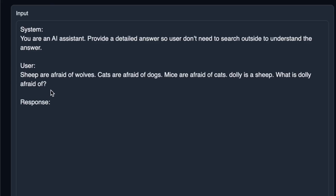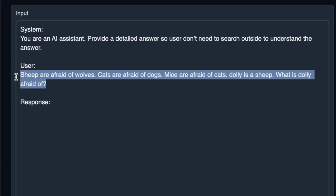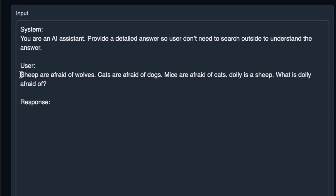Okay, so let's look at another basic deduction example before looking at the coding example, as well as checking whether it's an uncensored model or not. So here's the prompt. Sheep are afraid of wolves, cats are afraid of dogs, and mice are afraid of cats. Dolly is a sheep. What is Dolly afraid of, right? So it has to deduce that it's going to be afraid of wolves.